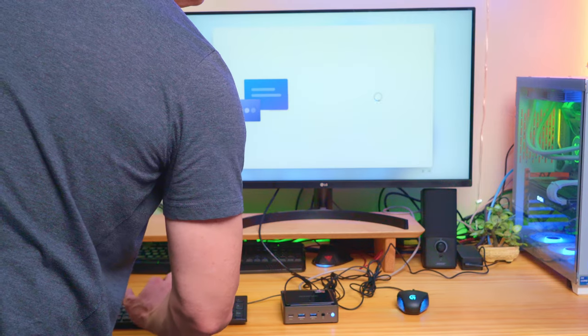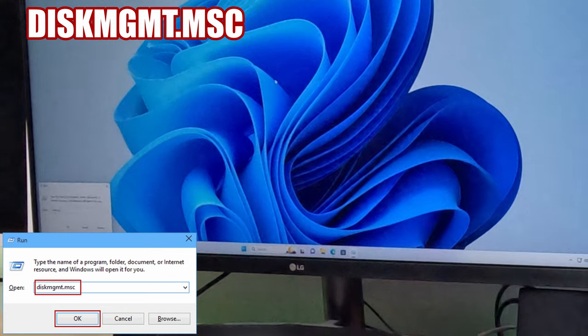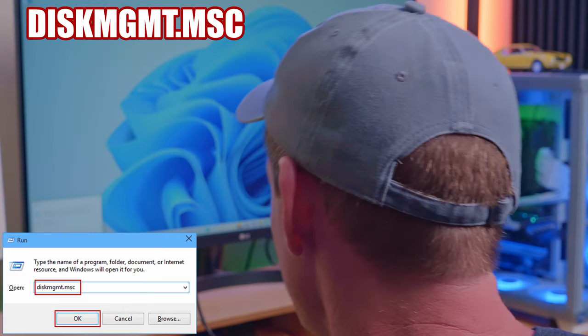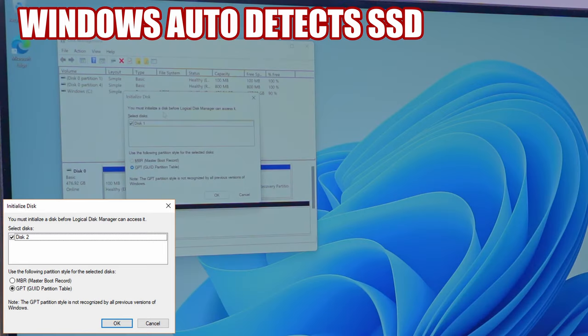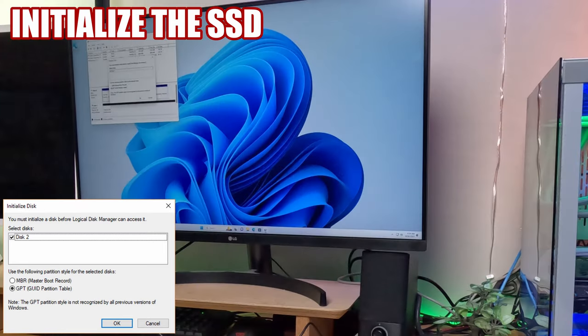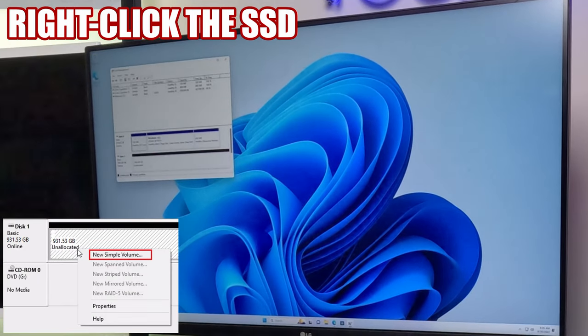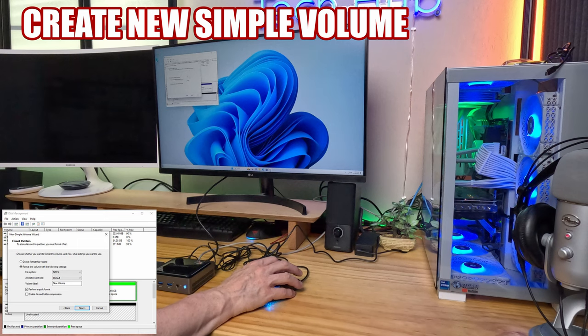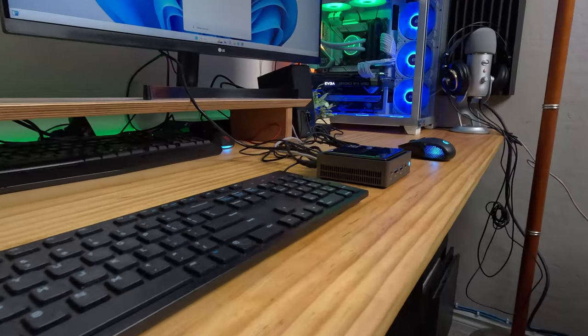All right, we're going to go to run. We're going to type in diskmgmt.msc. And we're going to see, here we go. So it says you must initialize a disk before Logical Disk Manager can access it. So this is the one we installed. And we'll just say with GPT. And now we need to create a new simple volume. Drive D. Now we have the 2 terabytes available for games, videos, pictures, documents, programs.